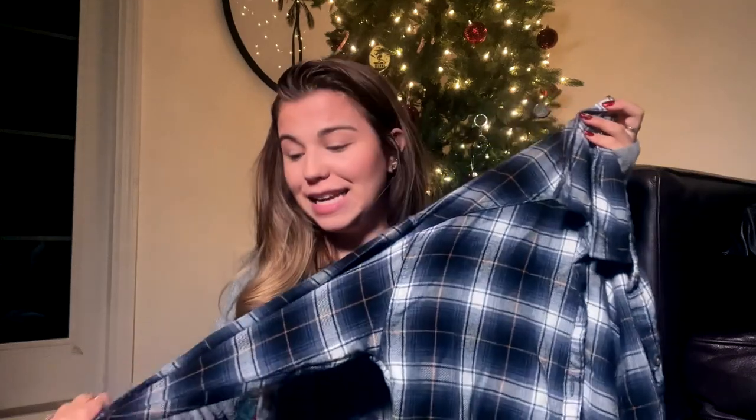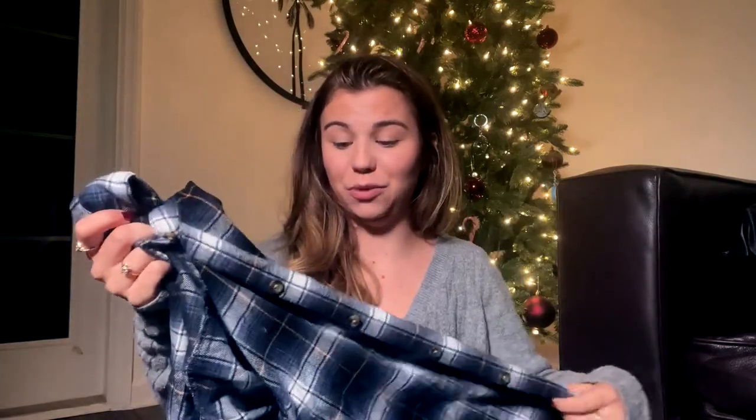This is from Hollister. And listen, guys, this is so soft. It's incredible. I felt it and I was like, I need that, because it really is so soft. So if you are a fan of super soft clothing and you like flannels, I would 100% go to Hollister because this one was super cute. I got this one in a size extra small.